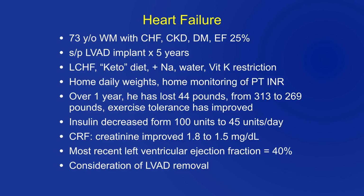People ask, oh, but your kidneys, what about the kidneys? His creatinine, a measure of kidney function, improved from 1.8 to 1.5. The lower the better in terms of the creatinine. And his most recent left ventricular ejection fraction is 40%.